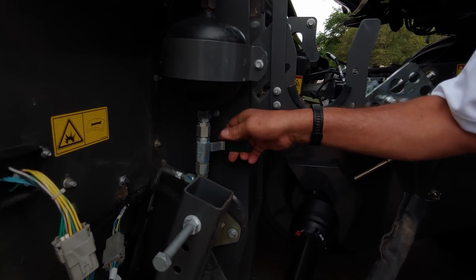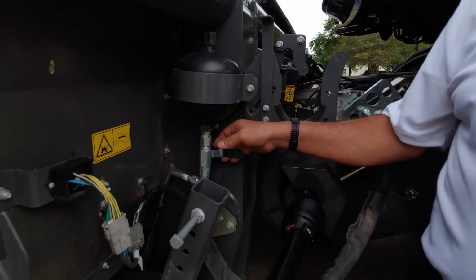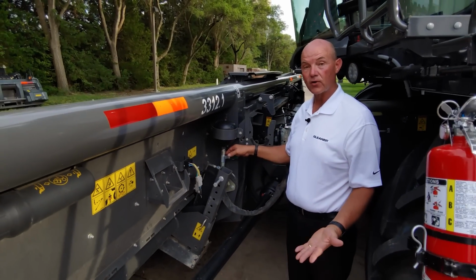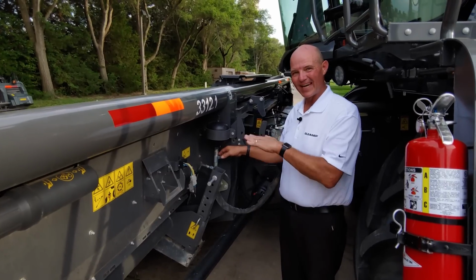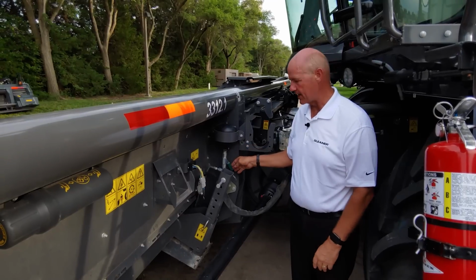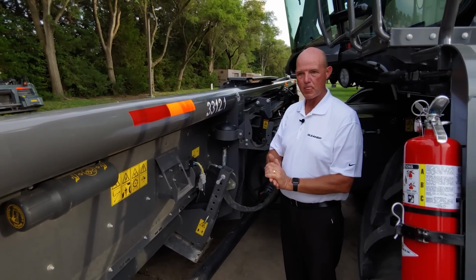It may be necessary to turn the accumulator off if you are loading or hooking up or unhooking the header on a trailer or any other type of situation if you cannot quite control it well enough with the accumulator on. But again, operating in the field, you want to make sure you have that accumulator turned on.